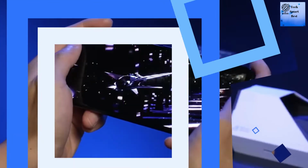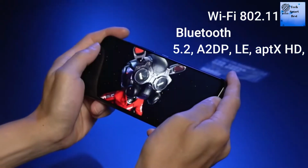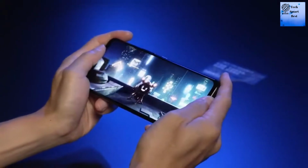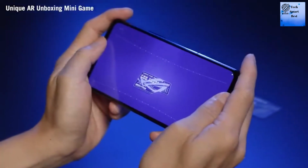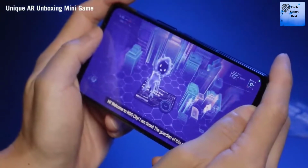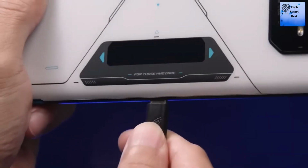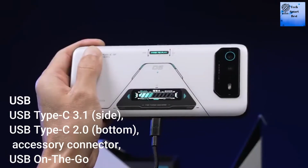The connectivity of this smartphone: Wi-Fi 802.11 dual band, Wi-Fi Direct, hotspot. The Bluetooth of this smartphone is 5.2, A2DP, LE. GPS is available and NFC is also available on this smartphone, but FM radio is not available on this smartphone. The charging port of this smartphone is USB Type-C 3.1, USB On-The-Go.